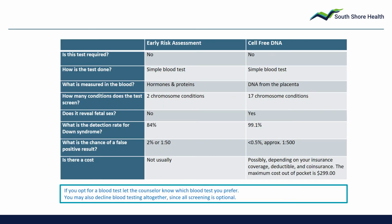Here is a direct comparison of the two different blood tests, early risk assessment and cell-free DNA. If you are interested in blood screening when you fill out the questionnaire, let us know which blood test you prefer. Please remember, all screening and testing is optional.